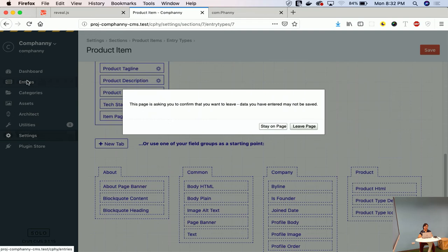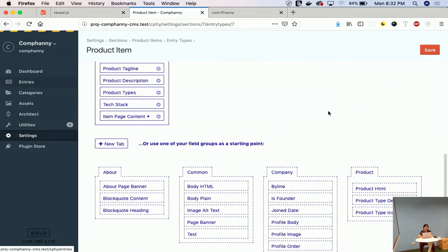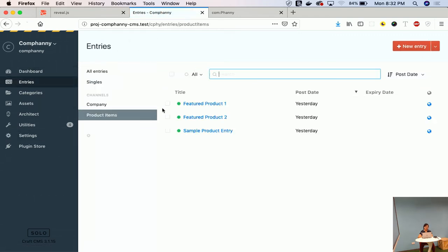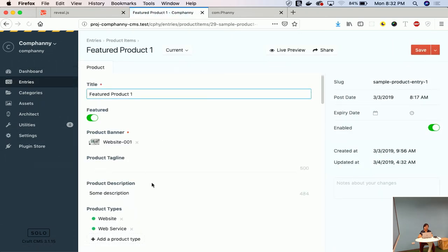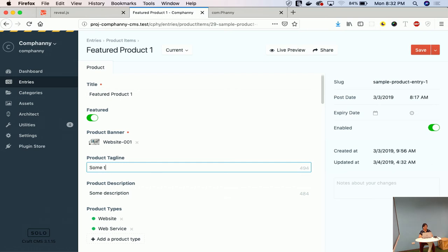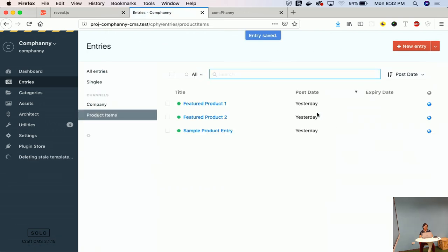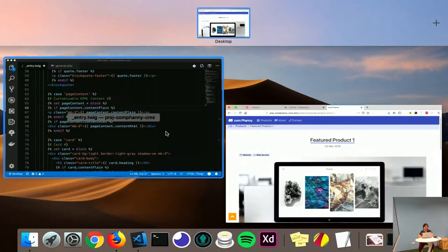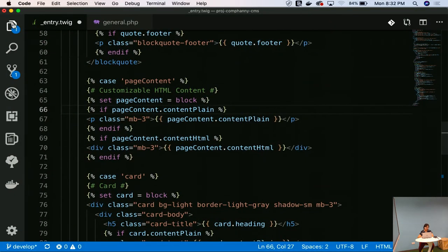And then let's say I go to entries. Oops, need to save. Okay. Go to entries, I go to product one, and I enter some tagline and save. But there's one thing. If I refresh my page, I'm still not going to get anything yet, because I haven't yet added the template code to show the tagline. So I'm in the entry page.